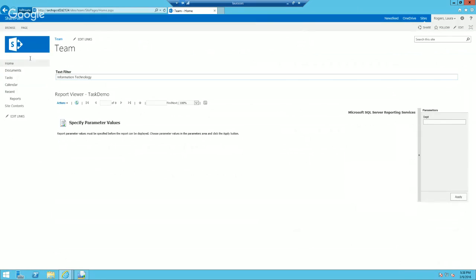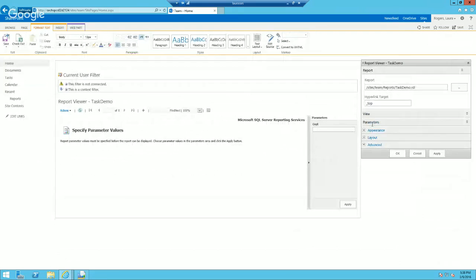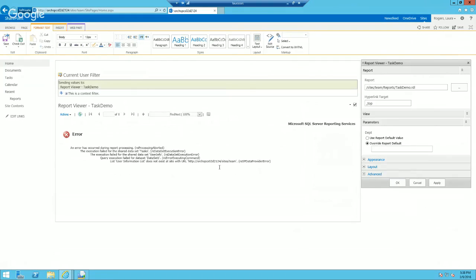All right, so now information technology is in the value it needs to be in, but it's just not being passed to the web part yet. I don't really need the text filter web part anymore. It's not really important. Let's just delete that. But then I can go back into here and I want to make this have my current user filter information. I just can't remember what this setting is supposed to be. I think I have to change it to be like an internal.